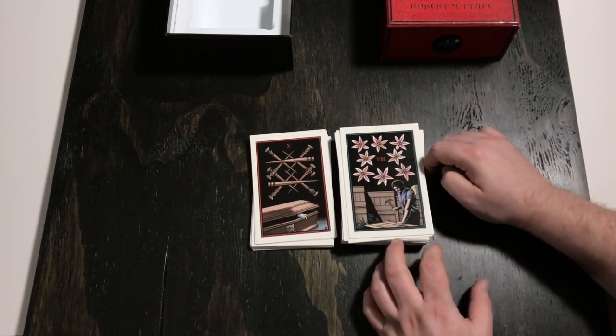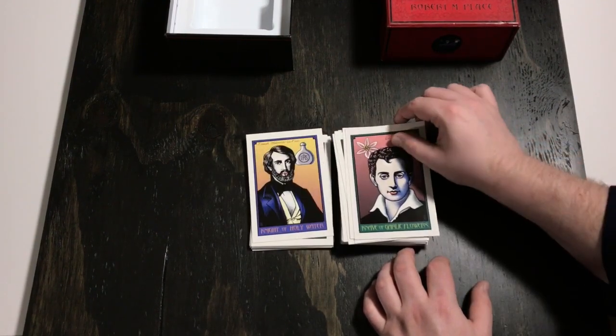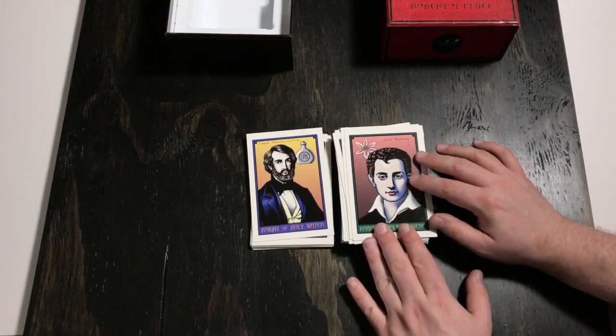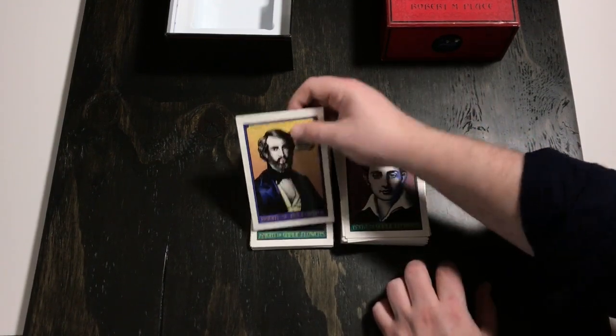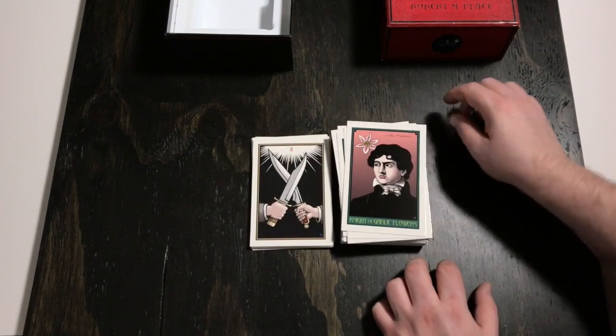It's really cool to see one of his decks in person and to have this one. I know a lot of the people that he based the court cards on, but I don't know all of them. I don't, for example, know Lord Rutherun. So I'd like the book again to know who's who. I can read without it, and I can do research, certainly.